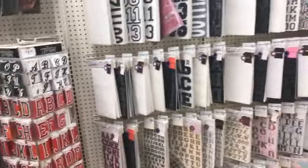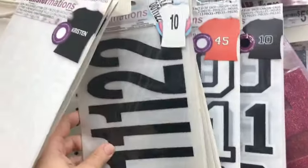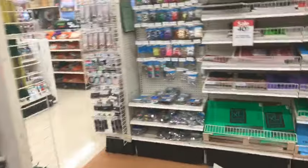Okay, so this is why I love the Cricut. $15 for regular stickers, black athletic stickers, that's just too much. I love the Cricut too much, and I would rather just cut it myself. So okay, we're moseying on over.